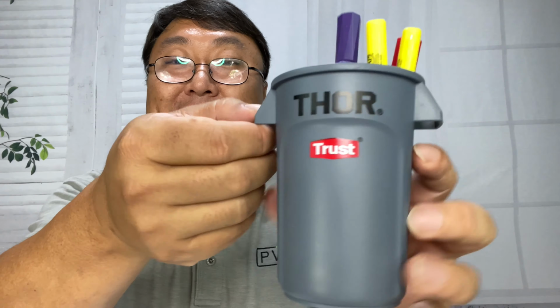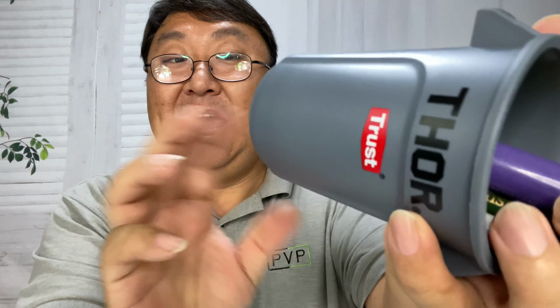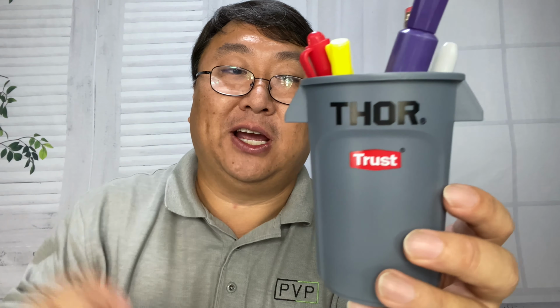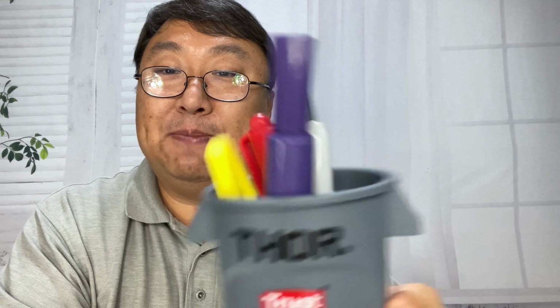Something like this is kind of cool. It's a little bit of a novelty. Just sits on your desk. Looks just like a regular trash can. Got the handles on the side here. It's actually a pretty thick little plastic, and that will just sit on your desk, hold everything that you need, and no one will throw it out because there's nothing about this that would confuse anyone about it being a real trash can, except for tiny little garbage bags. But look at that. All your pens and pencils fit in there nicely.